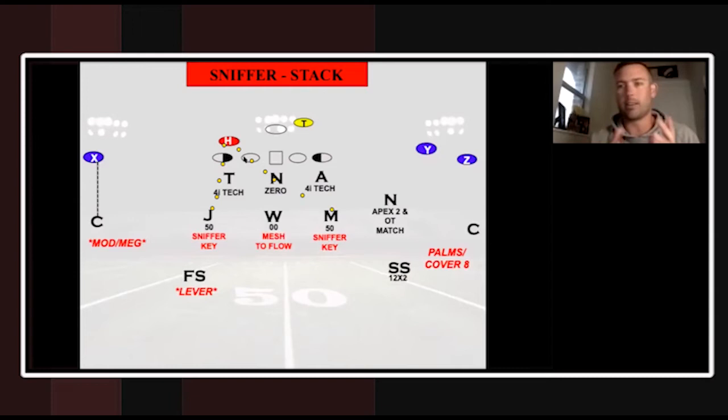Yes, we have a base, but obviously you game plan Saturday and Sunday. So what we're doing with our mic and our jack is we're keying the sniffer, and they are spill players because they're going to have a box or a lever player outside of them. And they are eyes on the H. The Q and the T do not exist to them on this game plan, right? Playing 4-eye, 0, 4-eye. The will, he's mesh to flow. So he is seeing mesh to flow. Obviously, the old triangle like everybody in America teaches. And like I said, 3/2, free safety is your box player, right?